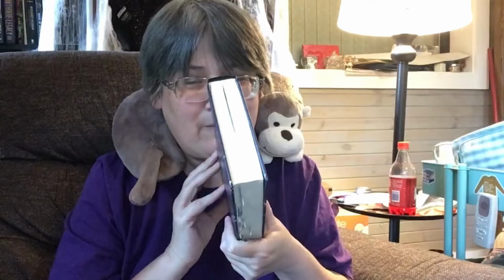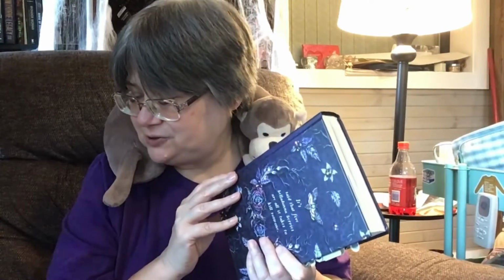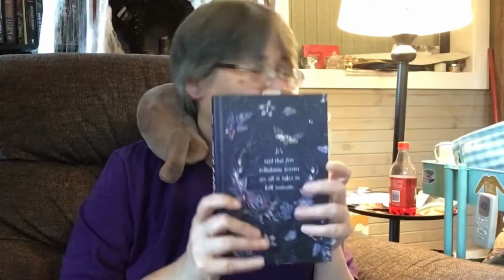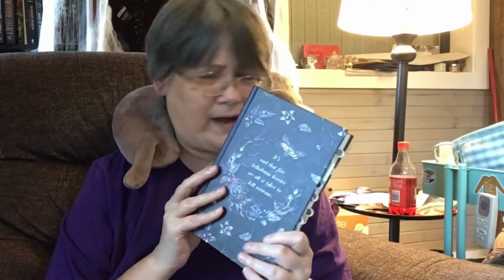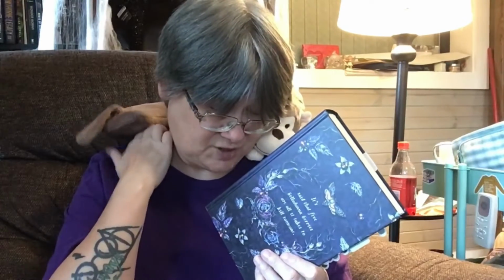So, I'm at 48% according to, what is it called? The app that I use? StoryGraph. Yeah, StoryGraph says I'm 48% into this book. I can't even remember if I put down that I was reading The Weight of Blood on StoryGraph or on Goodreads yet, so I need to check that. Yeah, that's all I really gotta say.